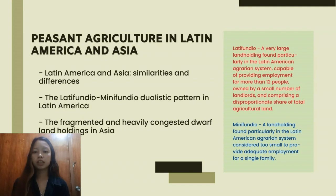That's the difference. And last is the fragmented and heavily congested dwarf landholdings in Asia. In Asia, it lies primarily in fragmented and heavily congested dwarf parcels of land. The average farm size in Latin America is far larger than in Asia.